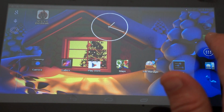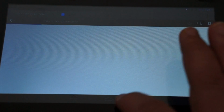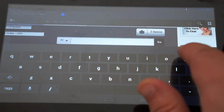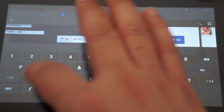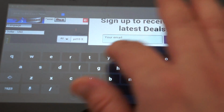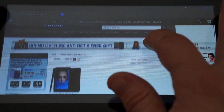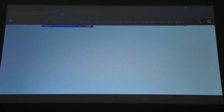Now let's just show you a little bit about this tablet. And while Deal's Prime is loading, there we go. So we do have a mobile site, so we'll just type in PD10 and then 3G, right? PD10 dash 3GS. Go. Hopefully only one result comes up. Yeah, because I typed in PD10 3G and a whole bunch of other ones came up. So make sure to add the S on the end of the 3G.